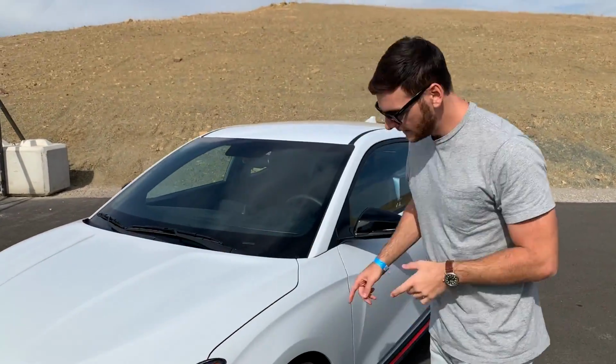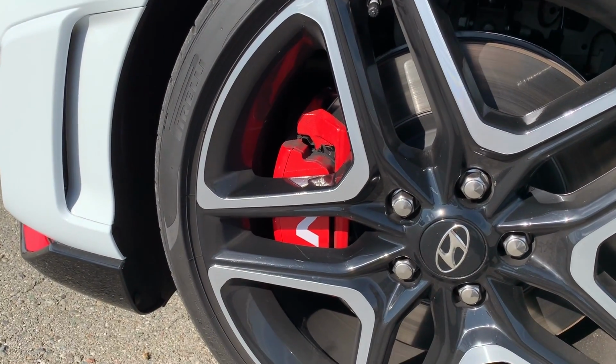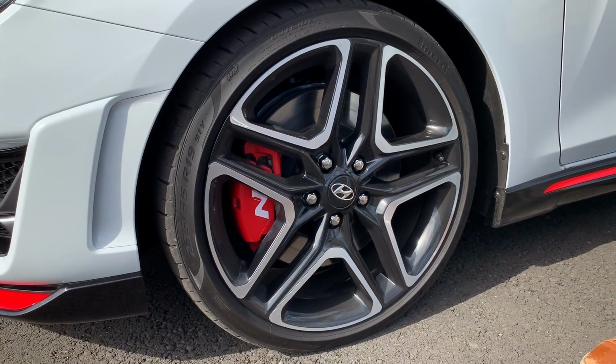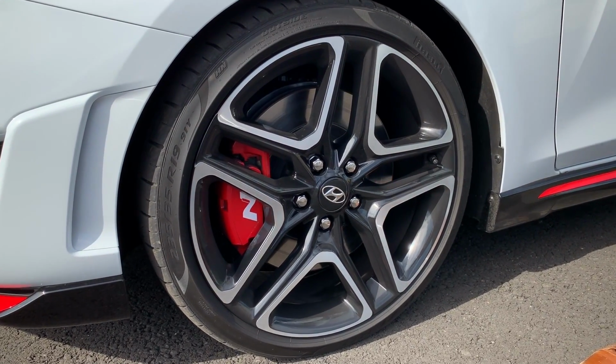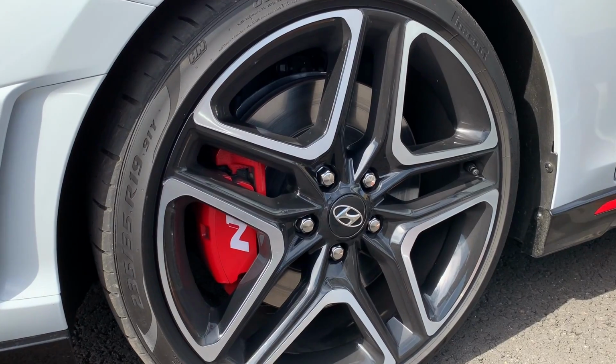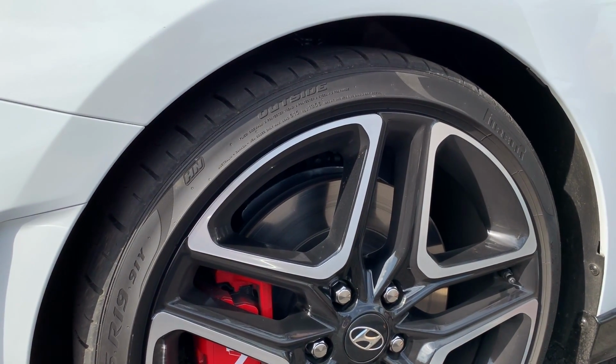At the side, we can see these 19-inch wheels wrapped in Pirelli P Zero tires. Now, you can get two different wheel and tire options with the Veloster. As standard, it comes with 18-inch wheels wrapped in Michelin Pilot Super Sport tires. Excellent tires, but this one is upgraded to the 19 inches and Pirelli P Zeros.